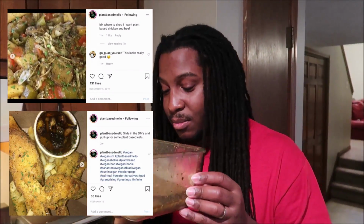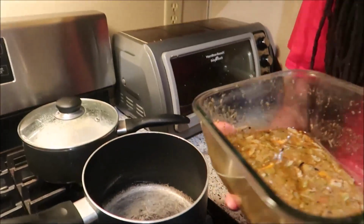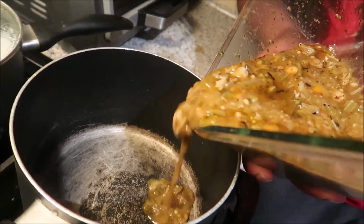But it is some of the best stuff I've ever smelled. I'm telling you, the seasoning game is next level. Y'all know we don't play with seasoning. We're from the Caribbean, you gotta season your food. This tastes like my grandmother's food. I can't wait. Want to use the spoon? We're heating up all of this. So I'm just gonna pour that bad boy in there.